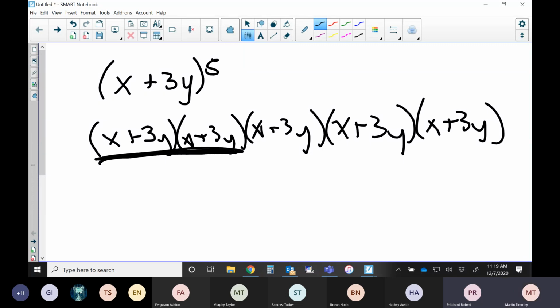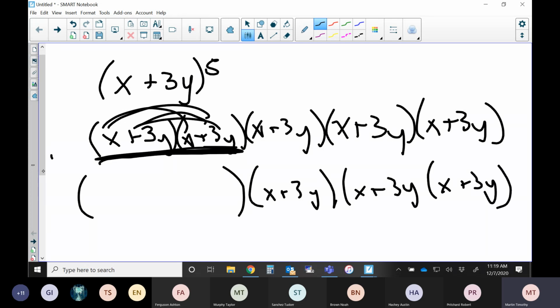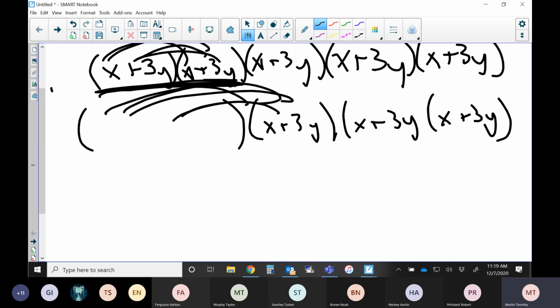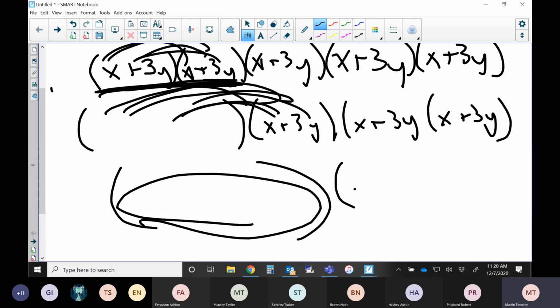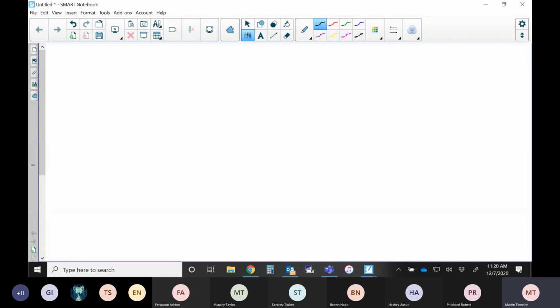But I only attack 2 at a time, correct? Remember me telling you that? Yeah, and then you have to move down. So we would distribute this, we would get an answer, and then we'd still have these 3 behind it. We'd have to multiply it out, combine like terms, and then we would have to distribute this one out. We get an answer. We'd have to combine like terms in here, and then we'd have to do this. Do you guys see why it would take so long to do that? Yes. That makes sense why that would be miserable.